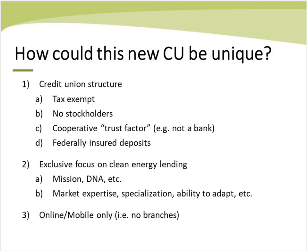It's now so convenient to use your smartphone to make electronic transfers or to take a photo of a check and deposit it without ever having to go to the bank branch. A lot of people aren't using cash anymore. If it's online and mobile only, then you don't have brick and mortar branches, and brick and mortar branches are expensive. So that savings in overhead expenses that results from not having brick and mortar branches, a credit union can pass through those savings to its members in the form of better loan rates. That's a big advantage.